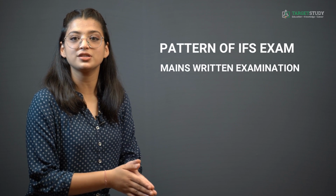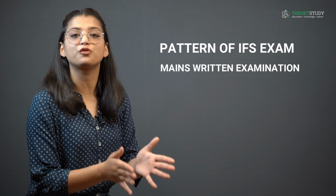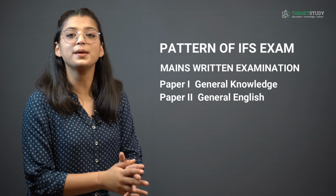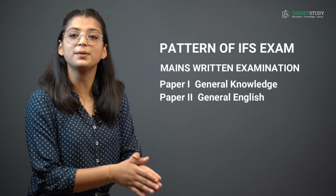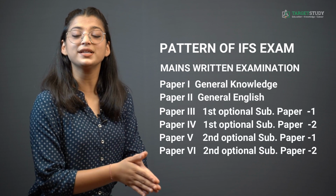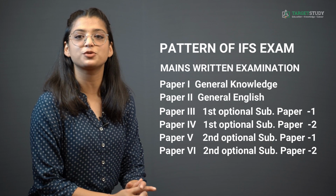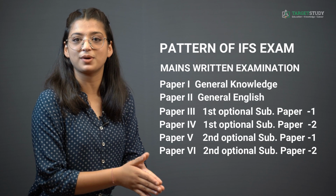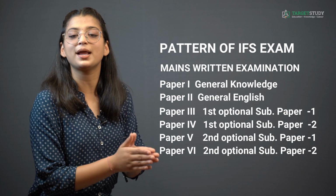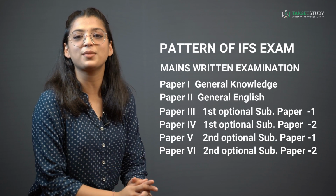The mains written examination consists of 6 descriptive type papers with a total of 1400 marks, to be completed in 3 hours each, of which paper 1 is of general knowledge and paper 2 of general English, each having 300 marks. Paper 3 is of the first optional subject, paper 1, and paper 4 is of the first optional subject, paper 2, each of 200 marks. Paper 5 is of the second optional subject, paper 1, and paper 6 is of the second optional subject, paper 2, again 200 marks each.